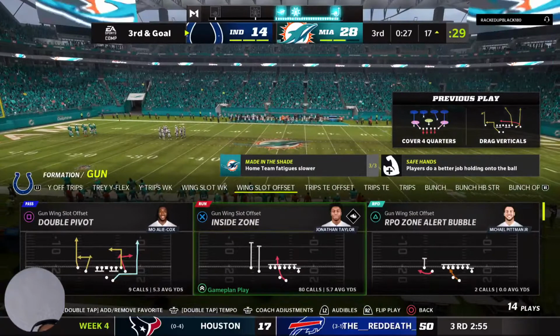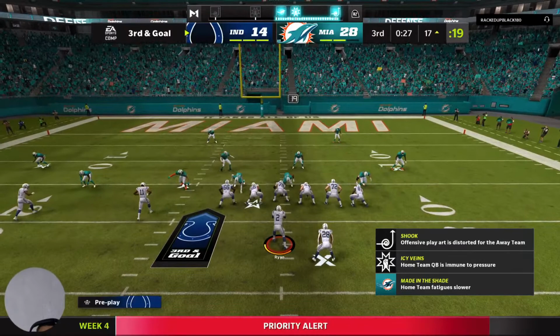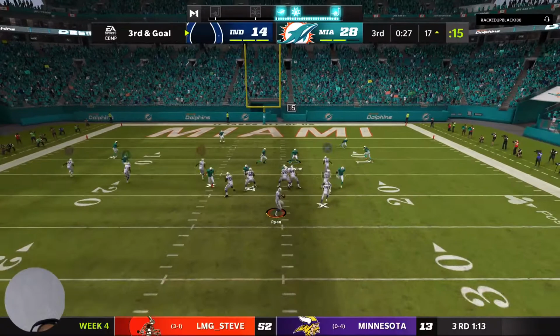They need to reverse the trend. The last two plays have gone backwards. Now it's third and goal. Now it's Ryan.